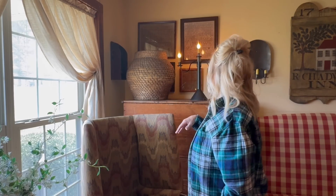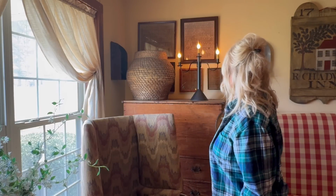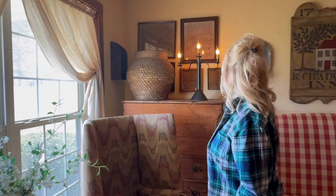Let me see if it looks too big. No, I think I like that there. I think I'm just going to leave that there for now. I may end up moving it, but for now I think it looks okay.